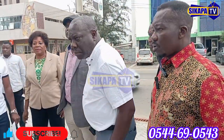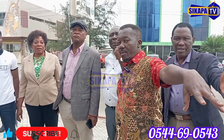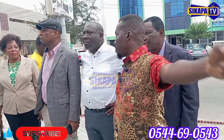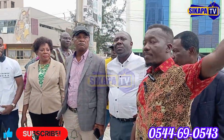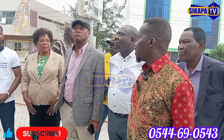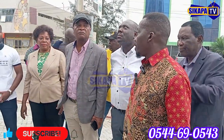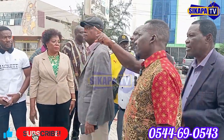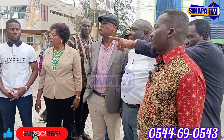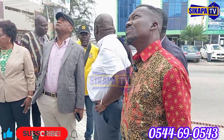And so we have the main entrance, which has a staircase leading to the building. Then we have a ramp for the physically challenged that takes you to the building as well. And we have another ramp from the car park. If you come from the car park, you can also use the ramp and go to the building. So the building is basically physically challenged friendly. I have 2 ramps here, one from this car park, one from that car park.